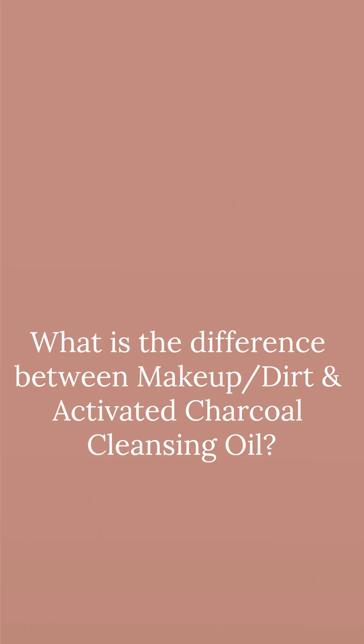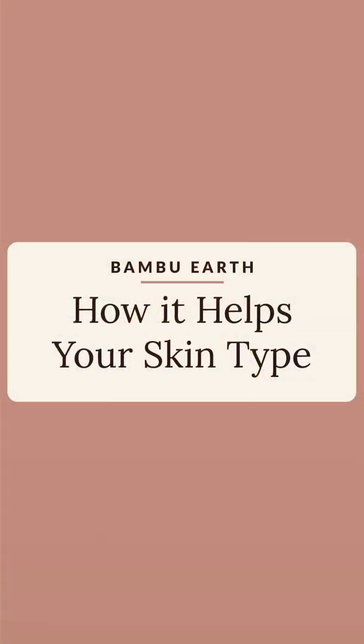The biggest difference between the Makeup Dirt and Cleansing Oil and the Activated Charcoal Cleansing Oil is really going to be your skin type. If you have more oily and breakout prone skin, we highly suggest that you use the Activated Charcoal Cleansing Oil. Since your skin is ultra sensitive, the Makeup Dirt and Cleansing Oil is fantastic, and it's going to help smooth and soften and condition your skin without leading to any additional sensitivities. The ingredients in this product are high in omega-6 fatty acids, vitamin E, and antioxidants.